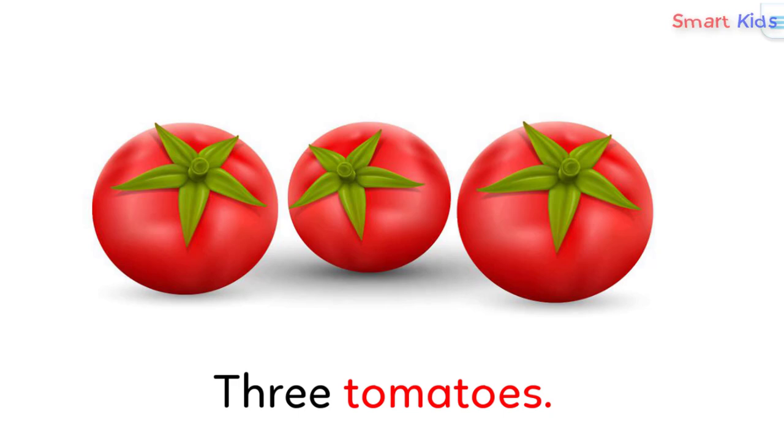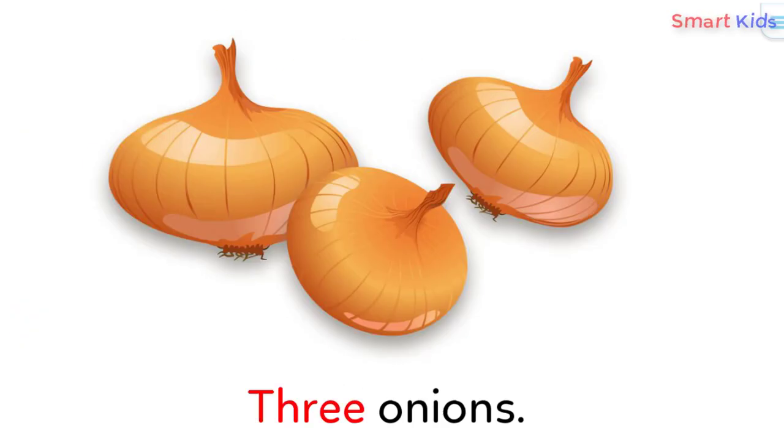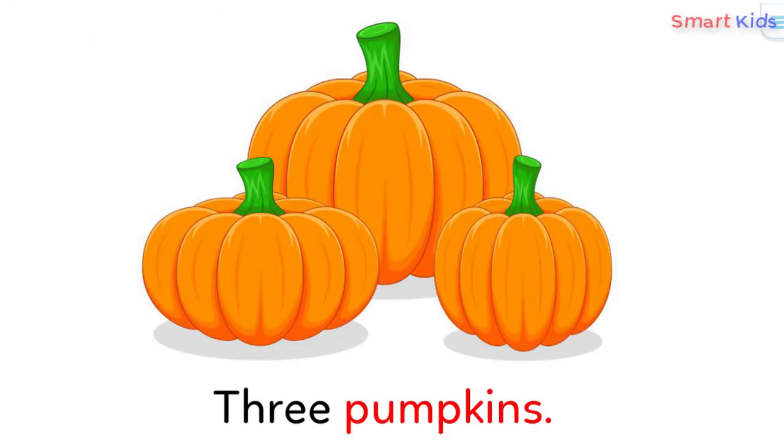3 tomatoes. Tomato. Tomato. Tomato. 3 cabbages. Cabbage. Cabbage. Cabbage. 3 onions. Onion. Onion. Onion. 3 pumpkins. Pumpkin. Pumpkin. Pumpkin.